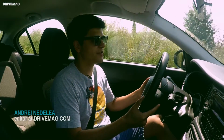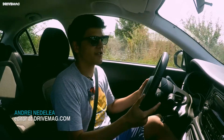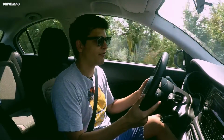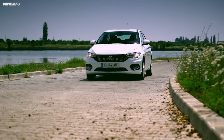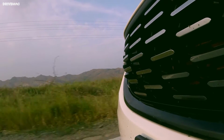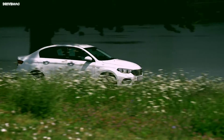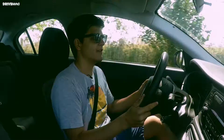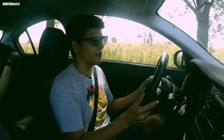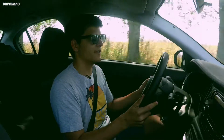Fiat has just launched this new Tipo. It reuses an old nameplate that the Italian manufacturer attributed to a small city car in the past, and now it sits on the boot of this larger car, which can be had in 3 separate body styles. This particular one is the sedan, but the manufacturer will also be bringing out a hatchback and an estate later on.